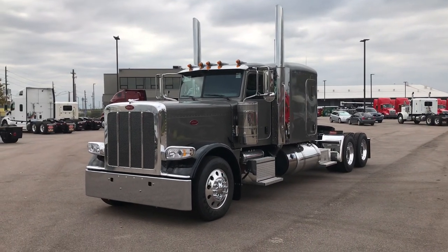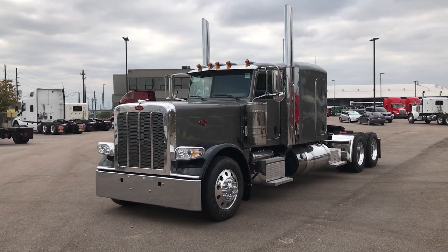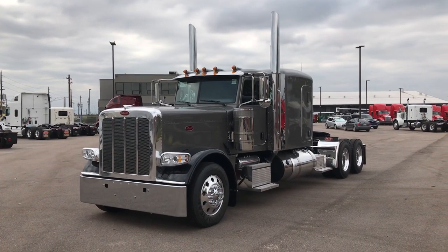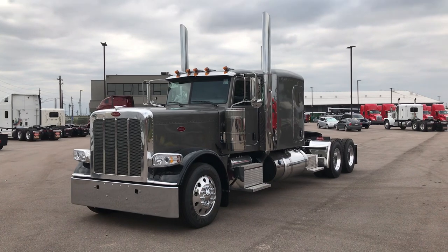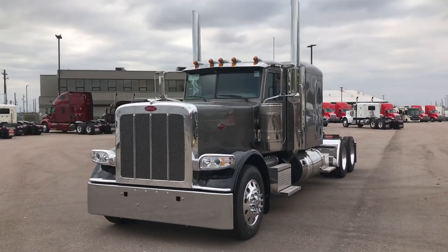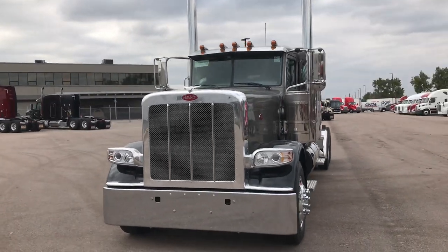We've been kind of doing the two-tone hood, cab, sleeper with the different colored fenders. Kind of an old classic look. We like to go between this and the seminal paint schemes, but this truck's specced very similar to the ones we have in the past.